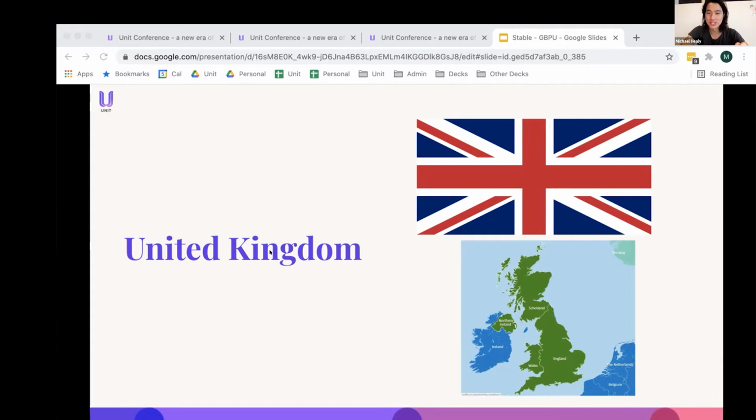In terms of the population, it has 67 million people, and they're called either British, Brits, or Britons, and it's a combination of white, Asian, Black, and mixed people. So it's quite a diverse community with lots of people represented from around the world.